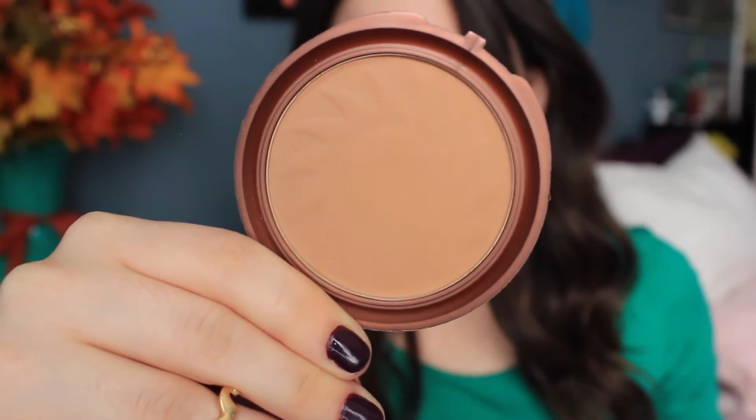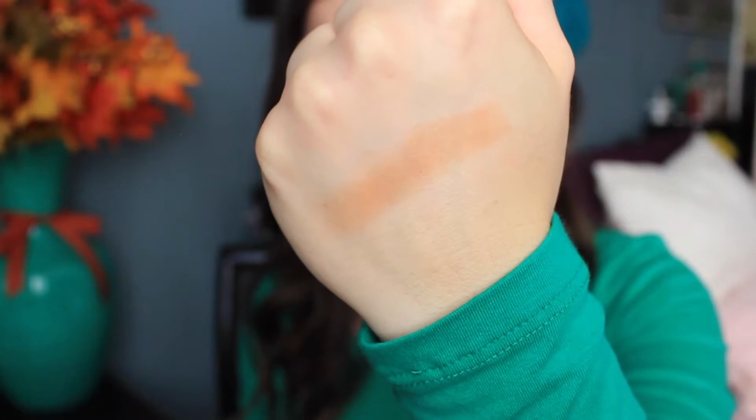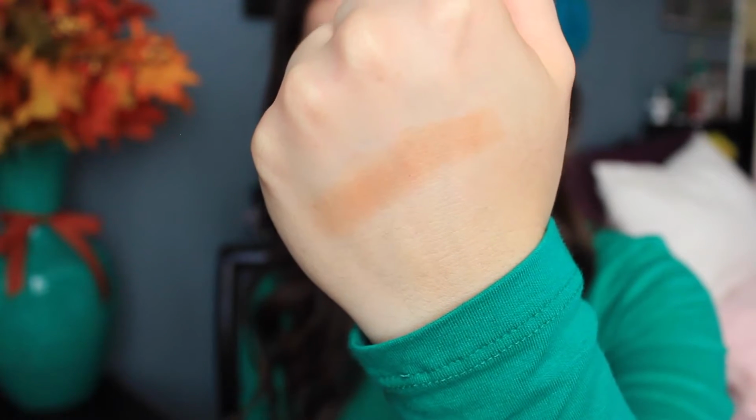But I'm going to start off first with the NYC Sunny Bronzer. I'm pretty sure you guys know all about this bronzer. It's highly talked about on YouTube, but seriously, it's a really great bronzer. It's all matte. It does have a little bit of an orangey color to it, so if you're pale like I am, I wouldn't suggest contouring with it, because if you pile it up on your skin, it's going to look really orange.